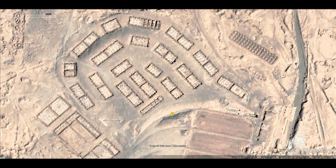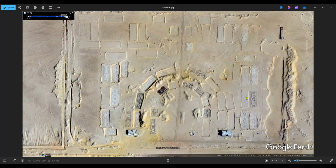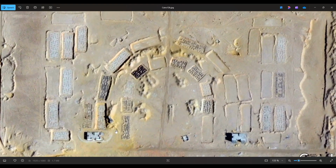I'll show you a picture I took on Google Earth of the construction site of New Cairo, so you can see that this architecture was not just in the Atacama Desert, but it was global. This image comes from a site near modern Cairo, in an area where new buildings and transportation infrastructure are currently being built. The shape is the same as in the Atacama Desert. These limestone sarcophagi are likely located where the foundations of buildings once stood.